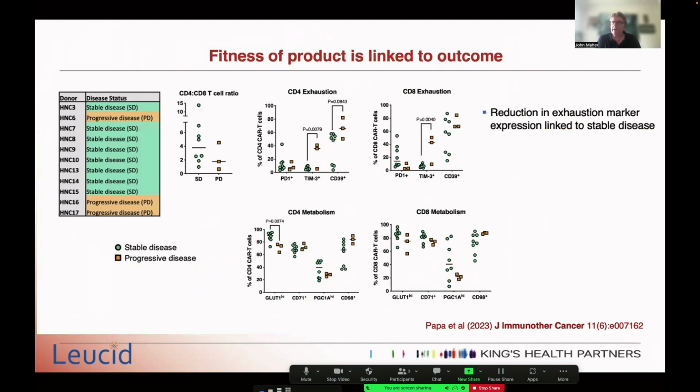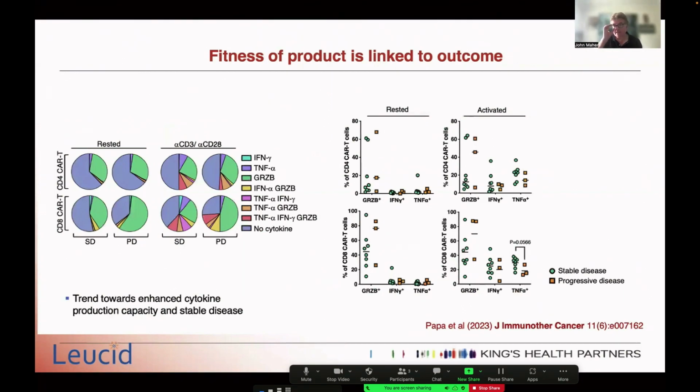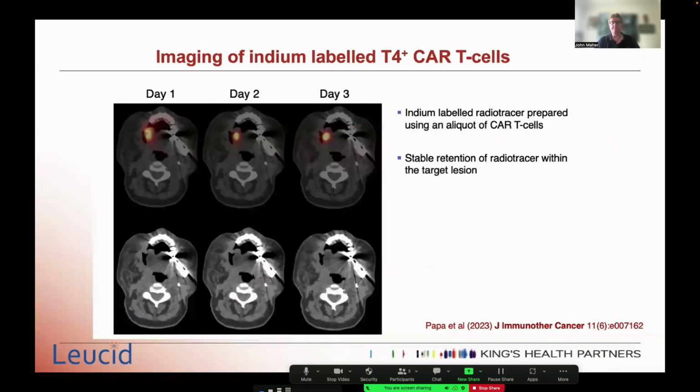We also tried to interrogate what attributes of the CAR T-cell product might be predictive of a better or indeed a worse outcome for patients. And what we found comparing the stable disease and progressive disease cohorts was that better outcome tended to be linked to a higher CD4 to CD8 ratio, lower expression of certain exhaustion markers such as TIM3 and CD39, and higher expression of the GLUT1 glucose transporter on CD4 T cells in the product. There was also a weak association with polyfunctionality and increased cytokine production in terms of better outcome for the patients.